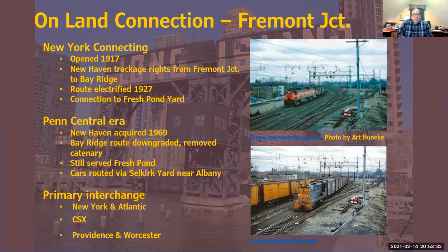In 1969, the New Haven became part of the Penn Central Railroad, and Penn Central downgraded the Bay Ridge line. They didn't need the car floats anymore. They removed the catenary, the overhead wires to power the electric locomotives, but they still ran down to Fresh Pond. Only now the cars were routed by Selkirk Yard up near Albany, which meant that there could be like a 300-mile detour to get the cars to the Long Island Railroad.